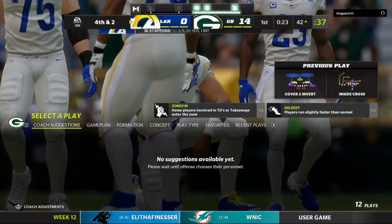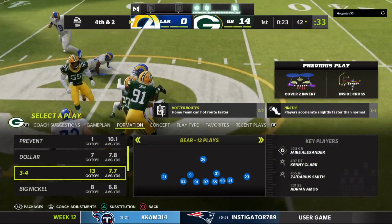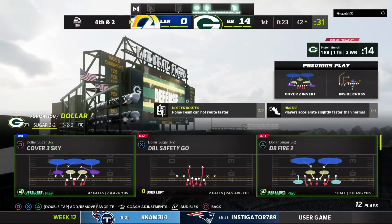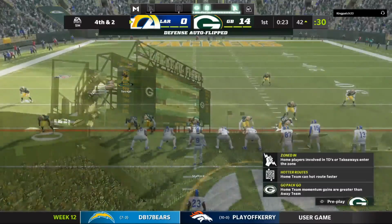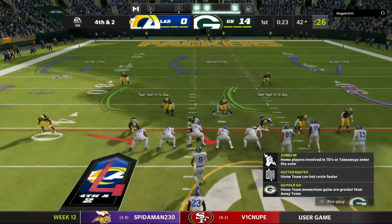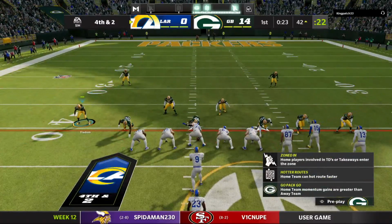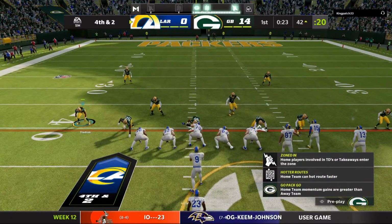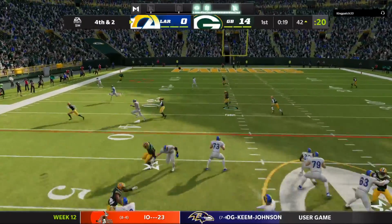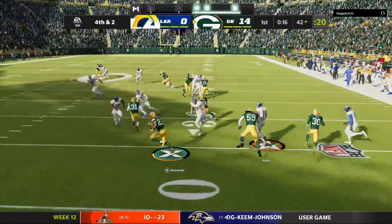Has to be a little bit of frustration there. Back-to-back incompletions. Receivers blanketed on both attempts, this time on 3rd down. Too long for a field goal, too short to punt. That in-between range, and they'll go for it on 4th down. Here we go on 4th. Stafford. Trying to get it to Williams, but it's intercepted.